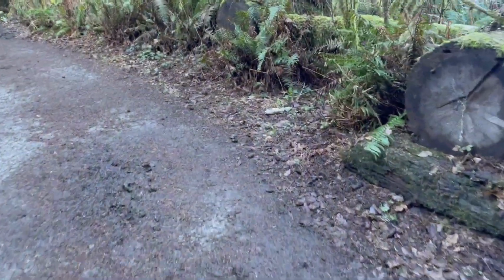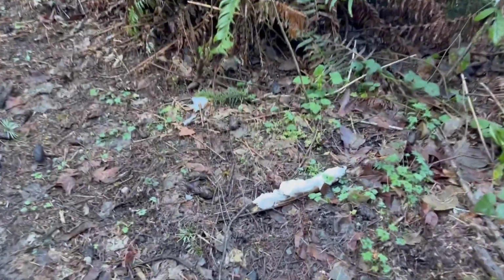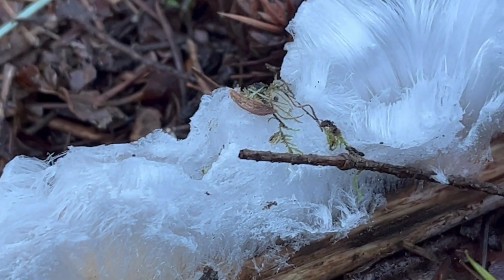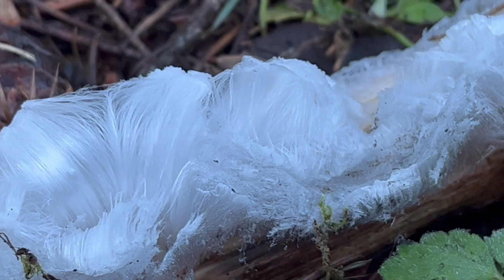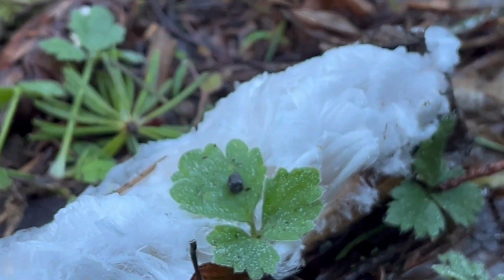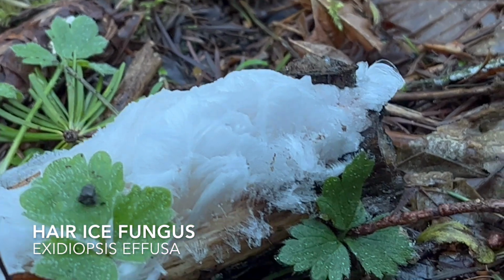Boy, so I was just coming down the trail here and was so thrilled by something that caught my eye just up here. Take a look at this. So what you're looking at here is the only ice on the planet that is known to be created by a fungus. This is what's commonly referred to as hair ice, Exidiopsis effusa.